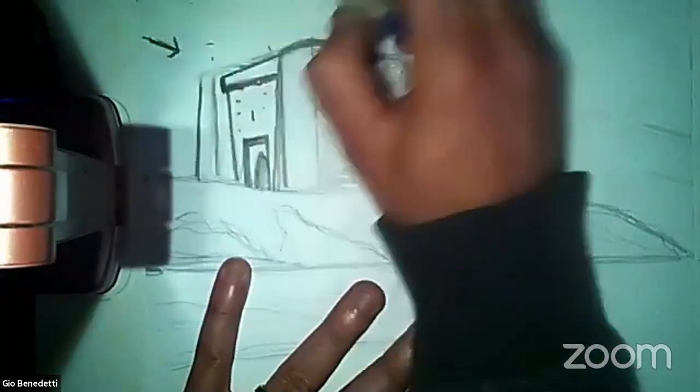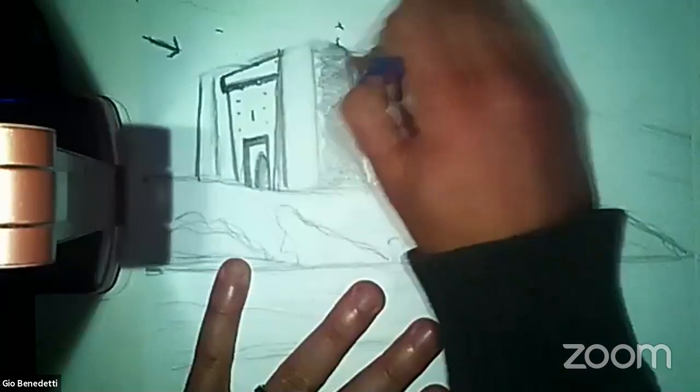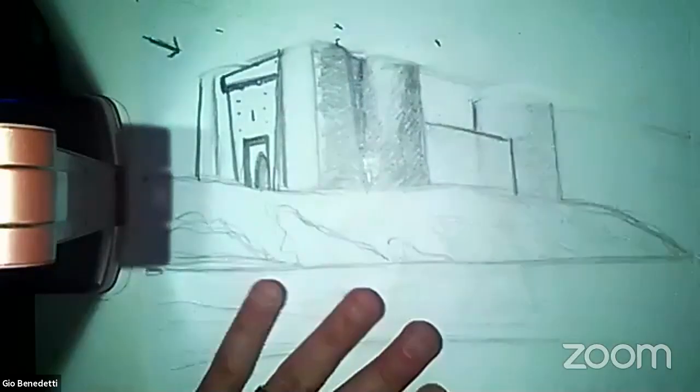I've got the curve for the tops of all these towers. I'm going to erase that curve. I drew dark enough that I'm not going to lose it. Even if I erase it, I'm still going to see that curve. And I need it because I'm going to need to plan with it. Okay.